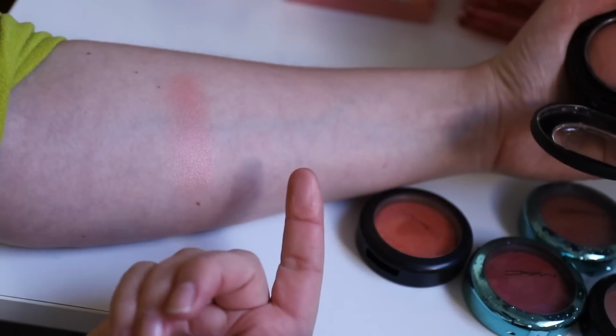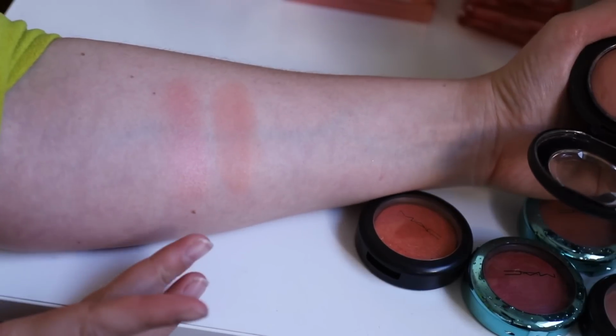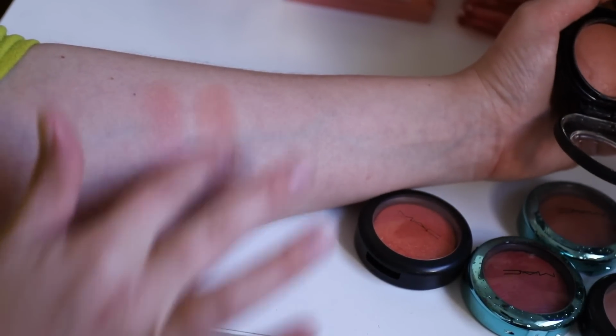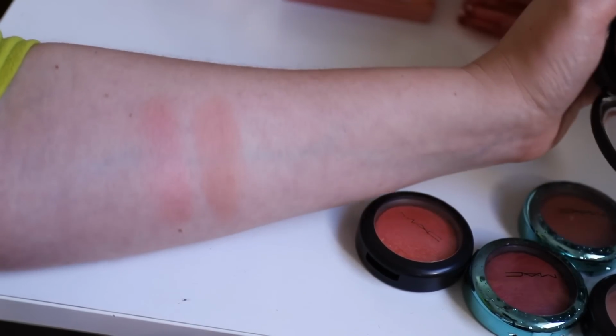Warm Soul used to be a bit different. So this does have that lightness to it because it's baked. So it's nice and soft, but you can see instantly it's got more base color to it. So this is the color here in the sort of reflect. This is a blush. So we're comparing highlighter to blush, but just in a similar sort of tone. You can see there is quite a difference there.